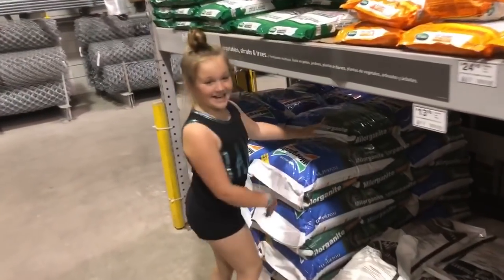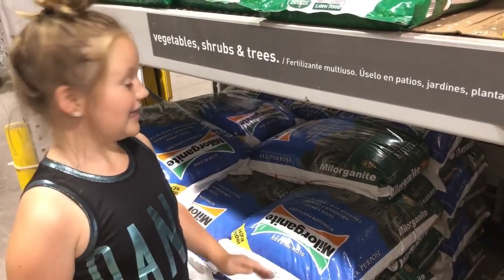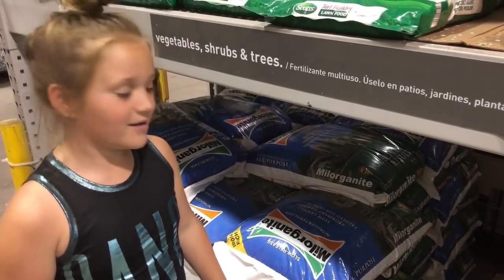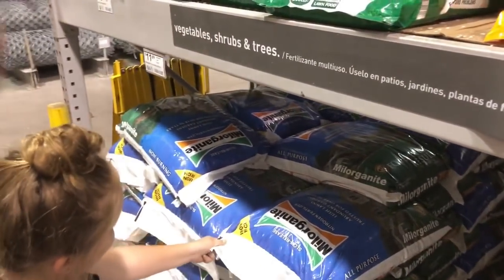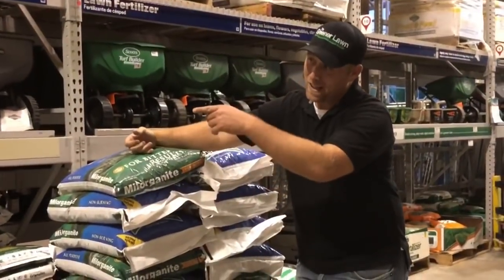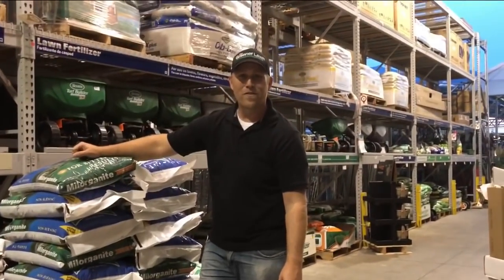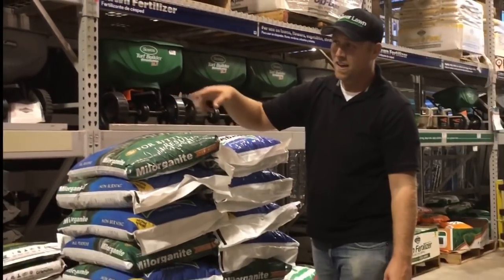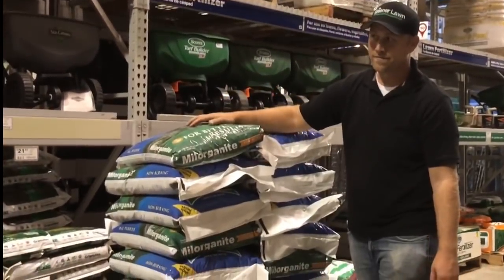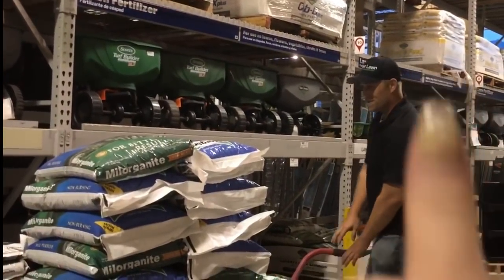It's a Milorganite. They got some in stock. There's a lot though. Well, we're getting 20 of them. 20 bags. Left them a couple, so if you guys are looking for it, Lowe's in Riverdale, Utah, we got some. They'll have roughly 30 left. I took 20. Let's see if this thing actually moves.